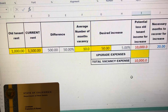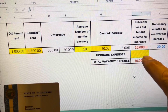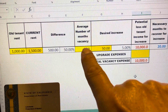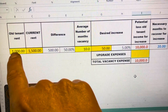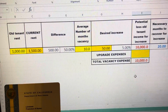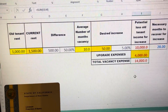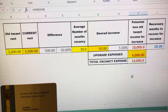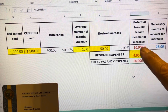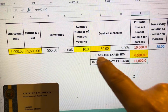So if I lose those tenants, I will not receive $10,000 in the 10 months. The same: 10 months, I lost the tenants, $1,000 in 10 months is $10,000. Let's continue with that. And the upgrade expenses the same as before, 4,000, so $14,000 that I have to recover.